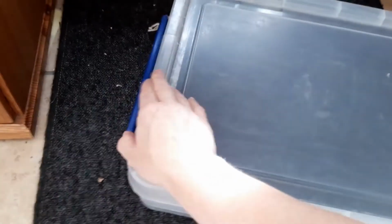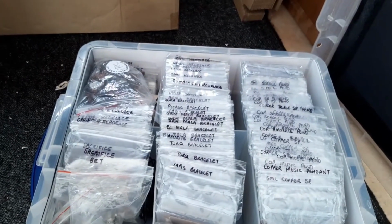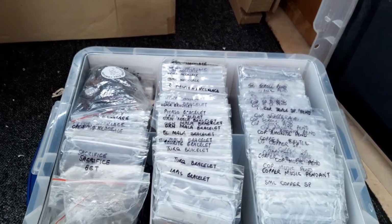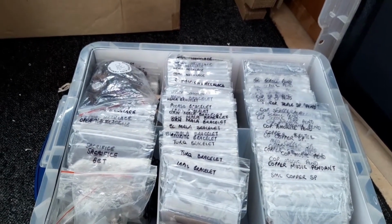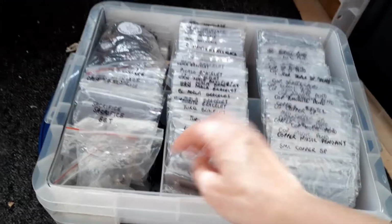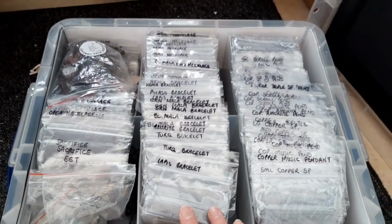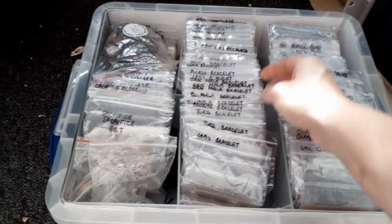This box here, this is all of my jewellery that I ready make. I always make my silver plated for events purely because it is cheaper for me to make the volume. And what I've done is I've put them all in plastic bags. I don't give these plastic bags out to customers. I reuse these each time I sell something.